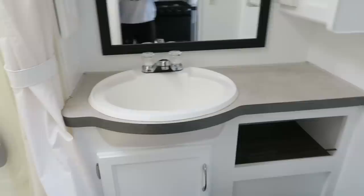The only thing is the actual counter. I don't know what to do there. If you guys have any good ideas, let me know. I was thinking the same thing for this counter, and then also this counter.